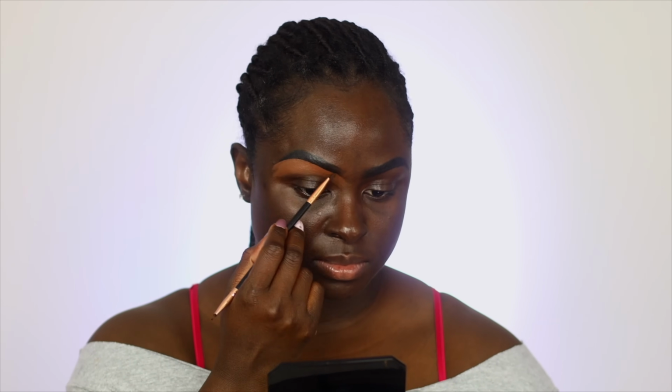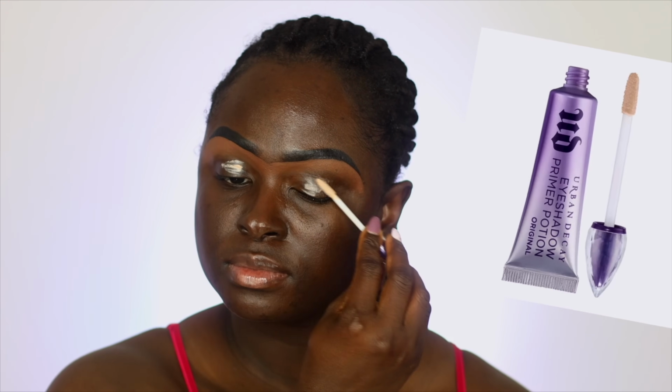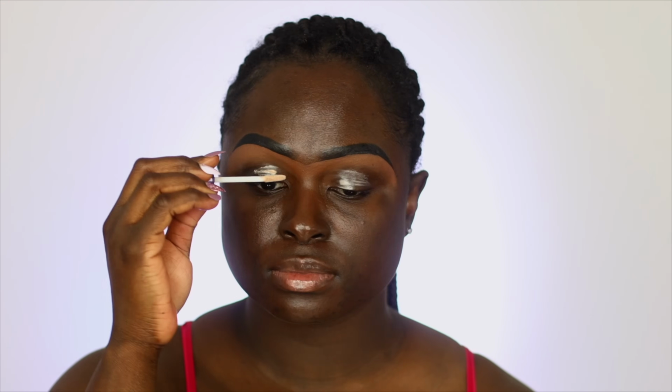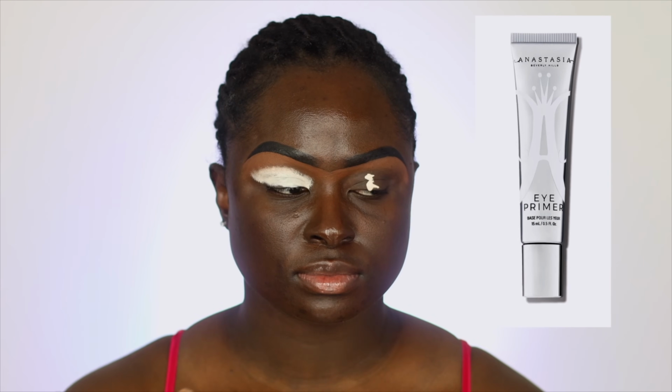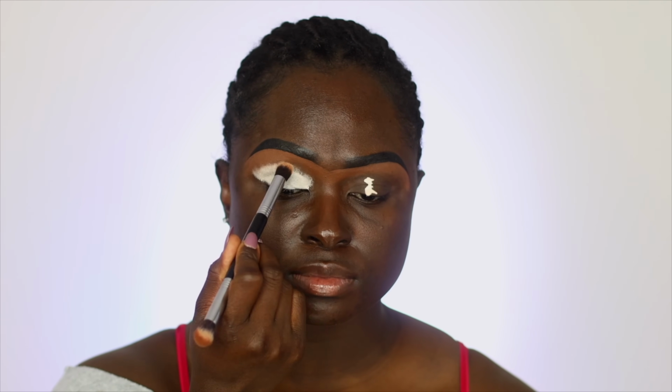So usually after I prep my brow area, I go in with an eyeshadow primer and I apply that directly on my eyelids. And I like to blend it in with my finger. I use eyeshadow primers because it keeps the oils on my eyelids at bay, and it also helps my eyeshadow base grab on really nicely and last as long as I want my eyeshadow to stay on.